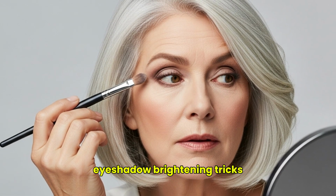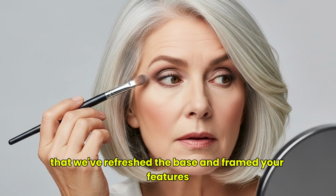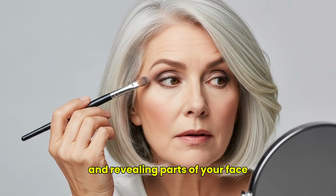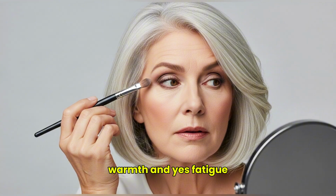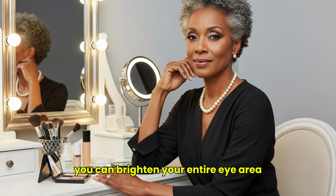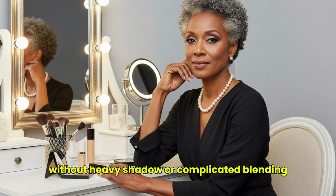Eyeshadow brightening tricks: how to look instantly more awake. Now that we've refreshed the base and framed your features, let's focus on one of the most expressive and revealing parts of your face, the eyes. Eyes are where we show joy, warmth, and, yes, fatigue. But with a few thoughtful techniques, you can brighten your entire eye area and take years off your appearance without heavy shadow or complicated blending.